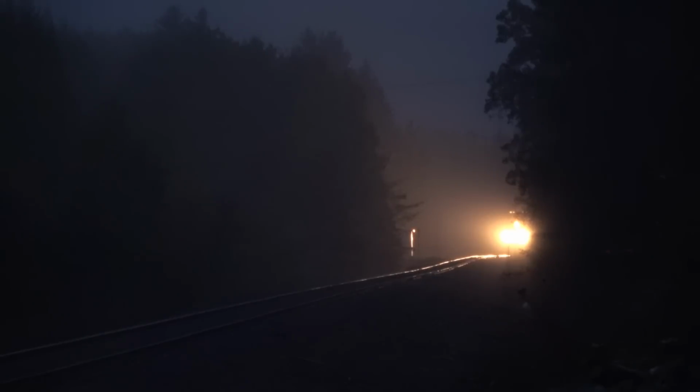3 yard hill. Operator. Operator, over. 3 yard hill with the Tilden job. Ready to head back to Eagle from Palmer Line.